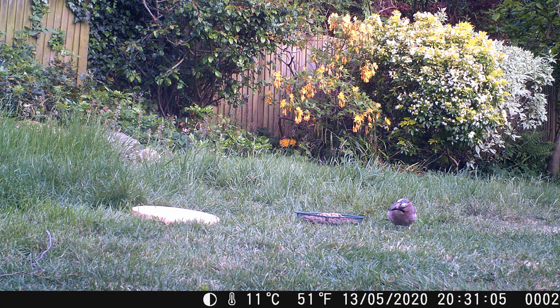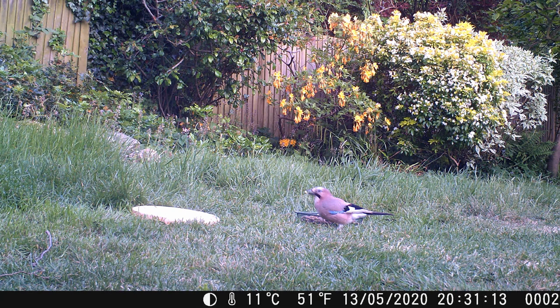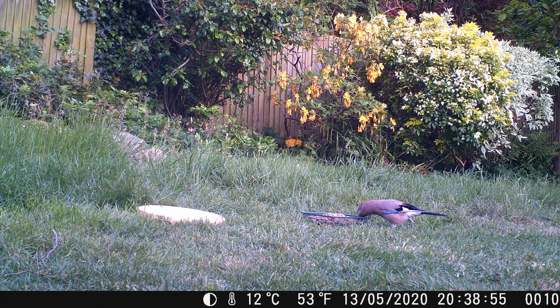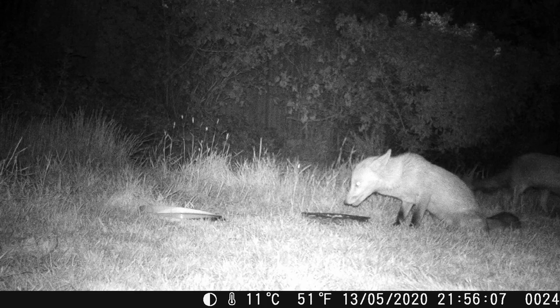And in fact, the jays were here mainly taking the peanuts, but the magpies and the crows were literally guzzling the pellets down. So magpies and most corvid species have something called a crop, which means they can hold food in a sort of compartment, if you like, in their throat, and then feed them to their chicks without digesting them, which is really quite clever.